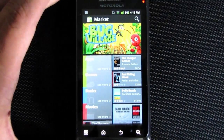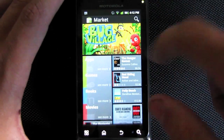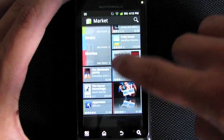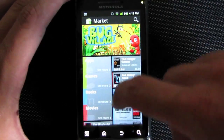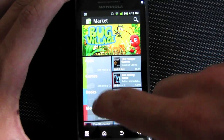Okay, so as you can see now, the whole thing's different. They have a big featured app up there at the top. Bug Village is there now for some reason. Not sure why. And then you just scroll down here. This is the main page that you come to. Then over here you have apps, games, books, and movies.